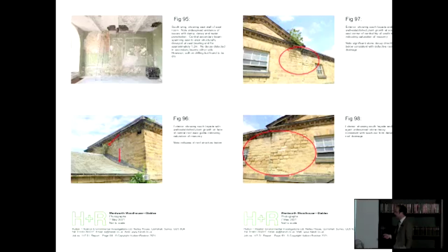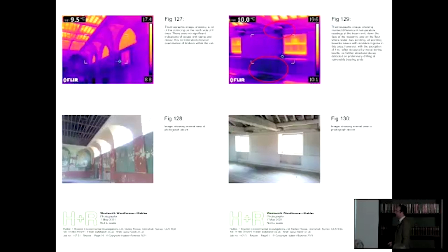Clear evidence of water ingress, probably from failed parapet gutters. So it trickles down through the building and you start to see the erosion on the surface. We use thermal imagery because a damp wall will be colder than a dry wall. So you might not be able to see it on the surface, but using a thermal camera, you can see where there's evidence of saturated walls, and we need to consider that in our proposals as well.